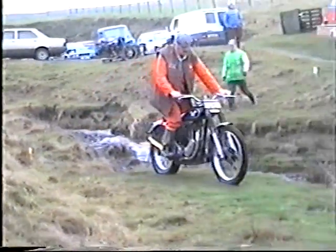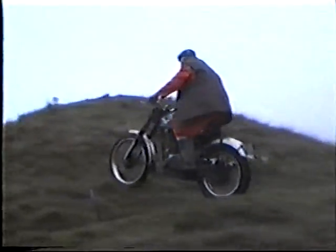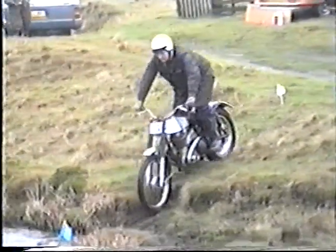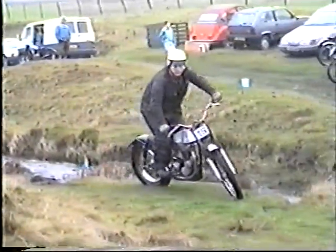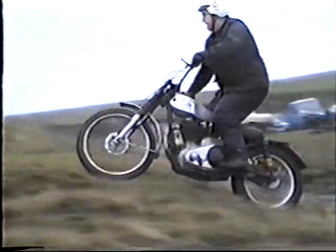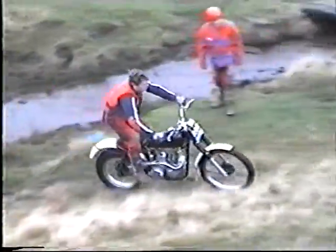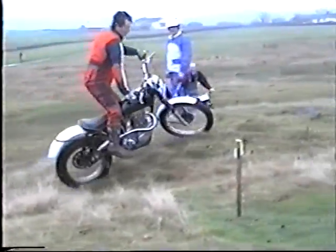Secretary of the club, Howard Midgley, rigid Matchless. Yeah, straightforward clean for Howard. Barry de Berg, Matchless, Springer this time. Up and out for a clean. Here we have some visitors from Lincolnshire. This one's Mark Gunson. Travelled a long way to this event.